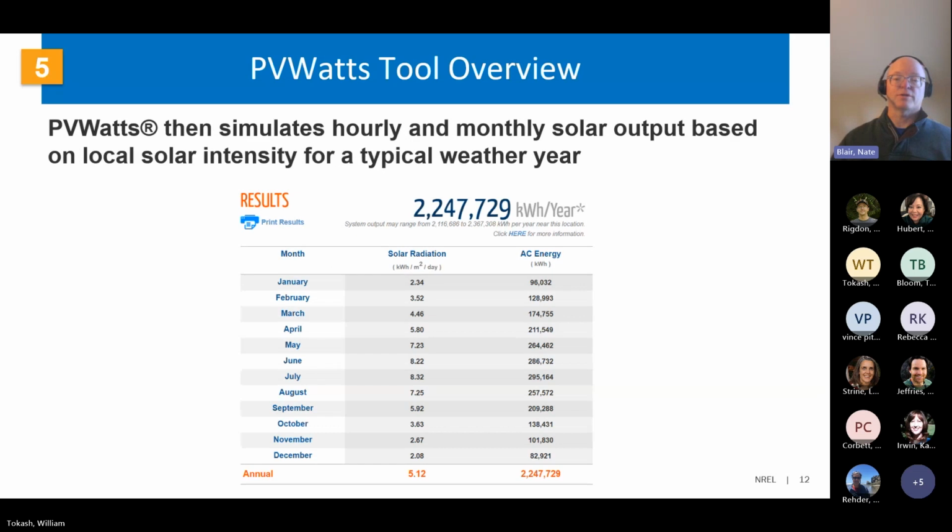It produces the total number of kilowatt hours per year for a typical year. Looks at it both annually there at the top and then by month, and gives you a little bit of an idea in the light gray text of the uncertainty around that. Every year will be slightly different, but this will be the typical year based on the last 20 years that we've had. Next slide.